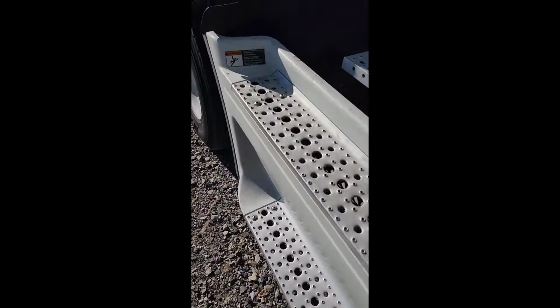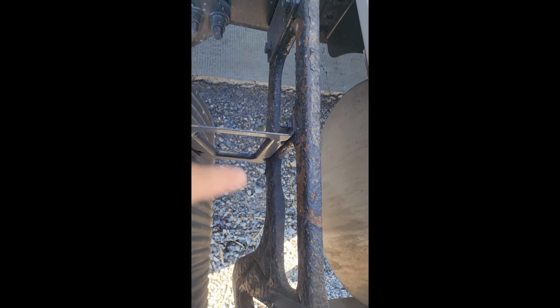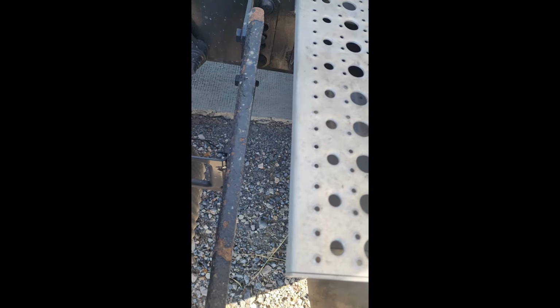These little brackets broke on the other side, but that ain't a big deal. So, oh man, gotta love trucking.